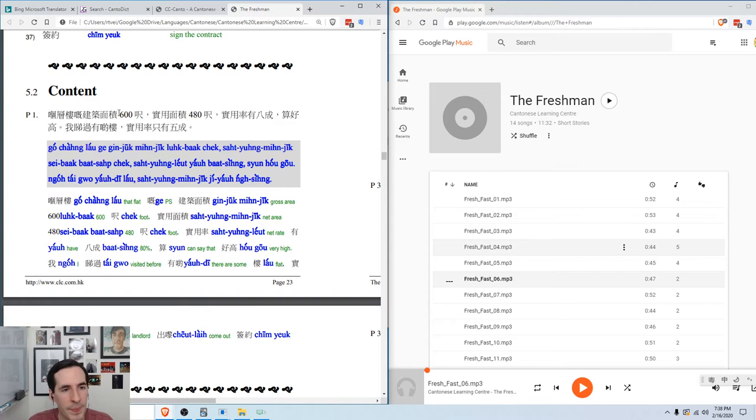I guess you can see the number here. I wasn't sure if they were going to have characters up here, but they actually just have the numbers. So look back tech. Okay, and then sit young mean tech, say back bat, bass up tech. So say back bats up tech is 480 square feet.